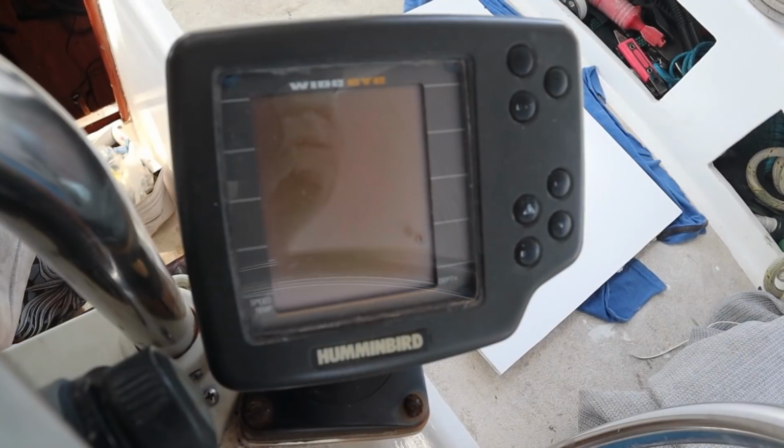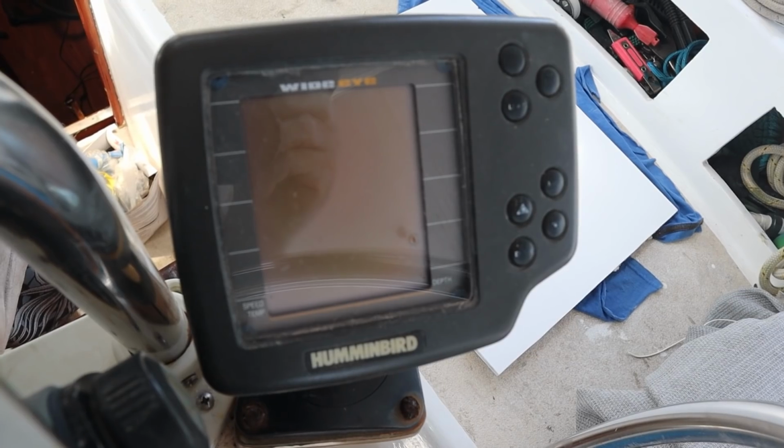We have the old little Hummingbird here. This thing is the biggest piece. You know, like the old Nokia 3310 phones, how you'd play Snake, and it's like the green screen with each square. Well, that's what that displays. So it's not really the most detailed or accurate piece of equipment, but it did tell the depth 30 or 40% of the time.